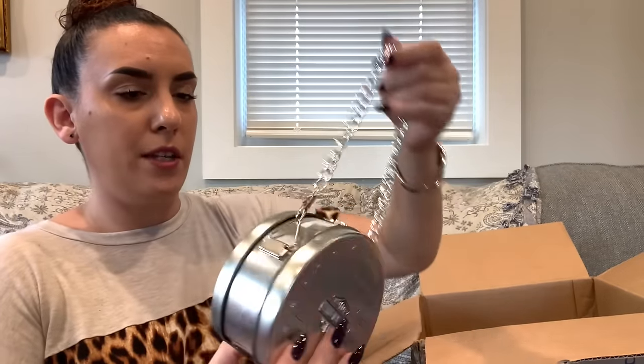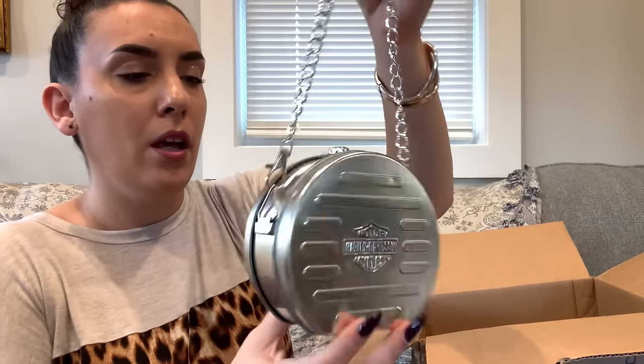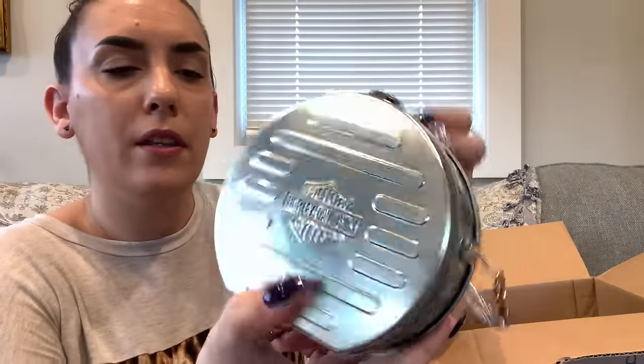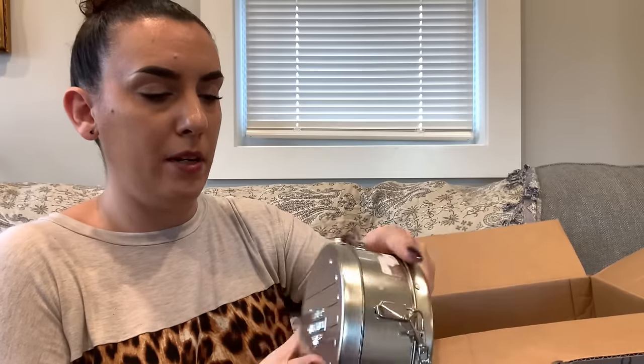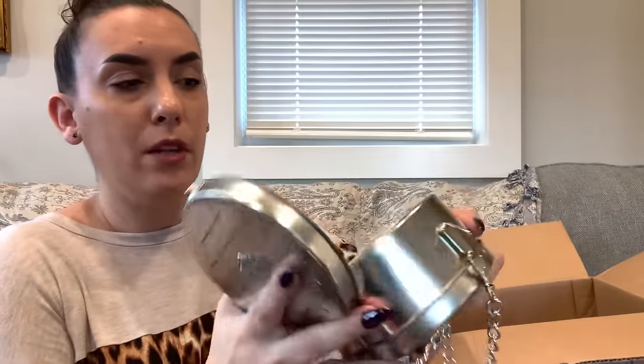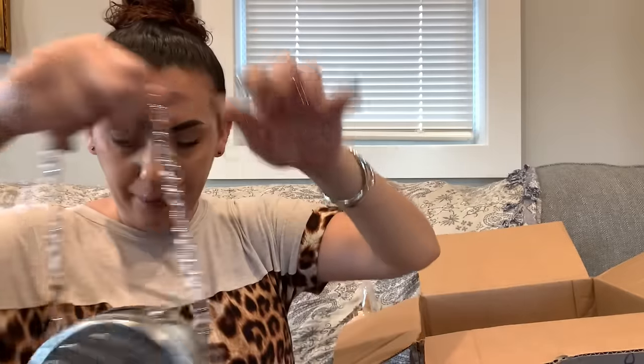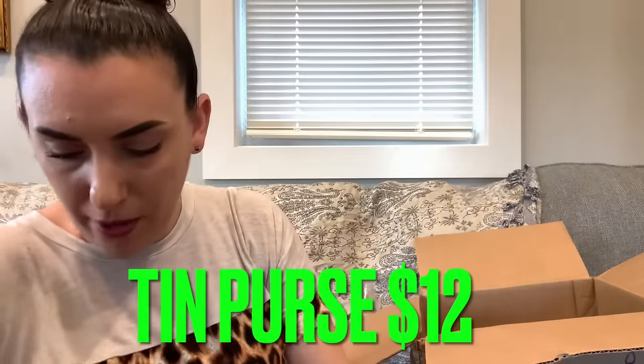All right, so first thing in the bag is this little tin purse. I don't know what this would be used for. I am not a motorcycle person. I don't know. It's got a little bit of wear. Very little. It is branded Harley Davidson on the bottom. I mean, it looks fine on the inside. Maybe a little lunchbox, purse. I don't know. I'm gonna look all this stuff up because I don't know anything about Harley. So you'll have a price on the screen here.